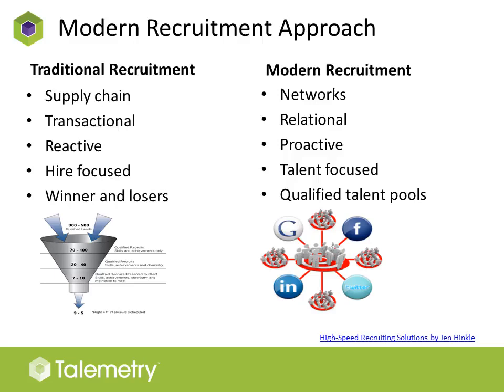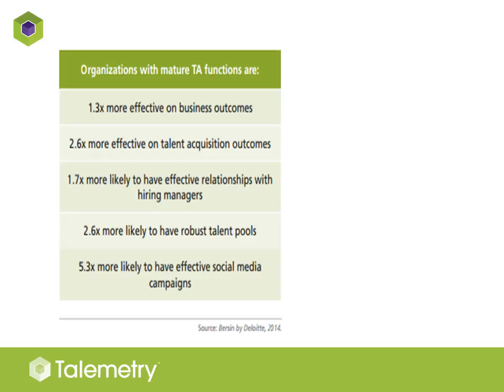And then finally, building qualified talent pools. So if we can build these qualified talent pools ahead of the need and have those conversations ahead of time and have a sense of who's out there regardless of what network they're sitting in, then we have a different approach. So that's just kind of a little, where we've been, where we're coming from.